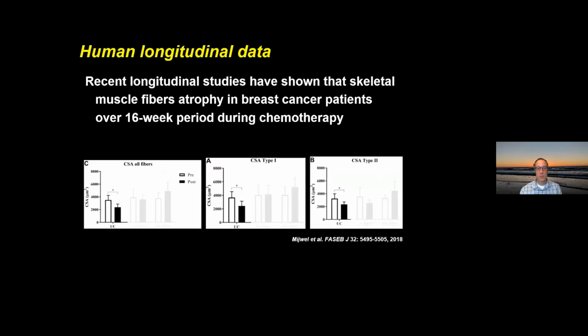That same year that we published this work, another paper was published by a group in Europe. This is an exercise study, and I'll hold off on talking about that. What I wanted to focus on here is the usual care control group in this study. This is a 16-week study of breast cancer patients receiving adjuvant chemotherapy. Again, the tumor's been resected, so we're not seeing effects of the tumor here. What they saw was an average reduction in fiber cross-sectional area of around 35%, which is pretty substantial considering this is over a 16-week time period. So the clinical studies have caught up to some of the animal studies to say that these chemotherapeutic agents have these atrophic effects in patients.